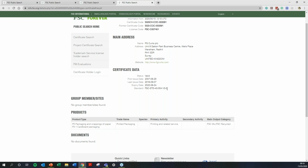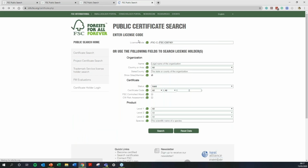Where we can see here the standard of which Curtis have been audited against, it's just worth noting that all FSC documents, whether or not that's standards or interpretations, anything like that, can be downloaded from the FSC International Document Centre. So we'll go back here. Now, because the license code still appears here, we would always recommend clicking Reset Data, so that wipes the slate clean and starts you off again.